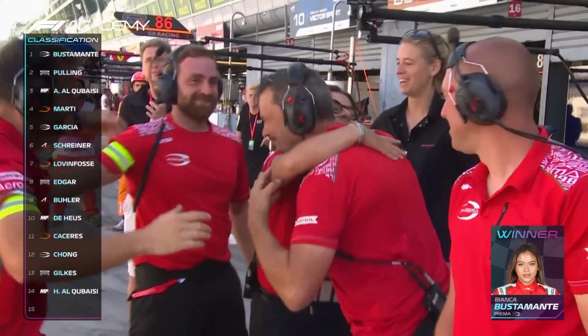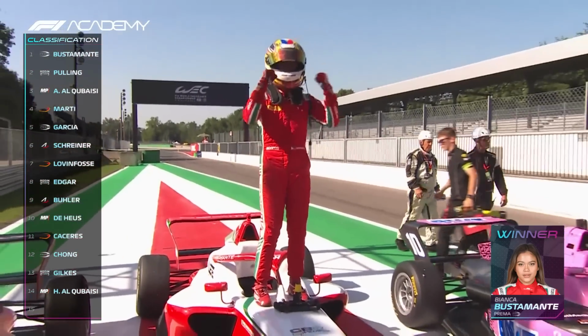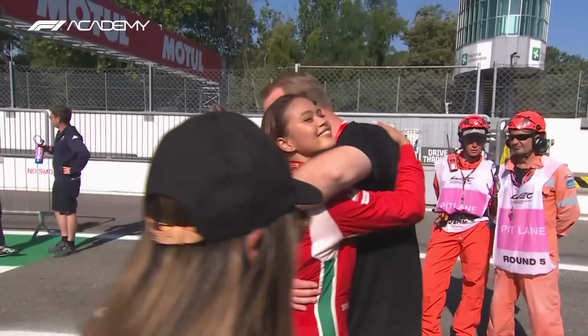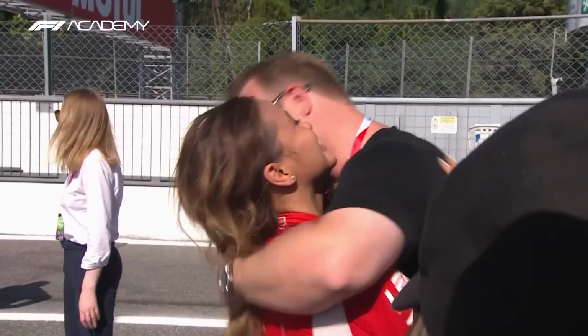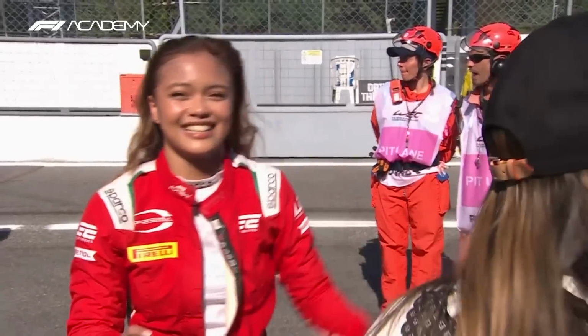The Prema team celebrate with smiles all round. A second win of the season for Bianca Bustamante, who is happy, emotional about one. The Philippines will go crazy for that. And a job well done for Bianca Bustamante.